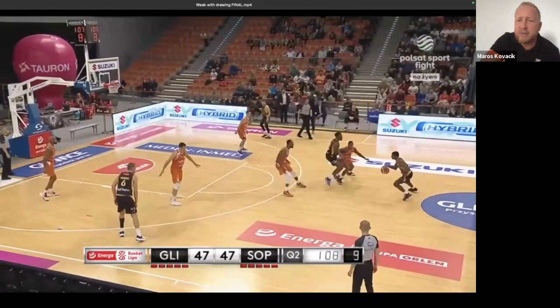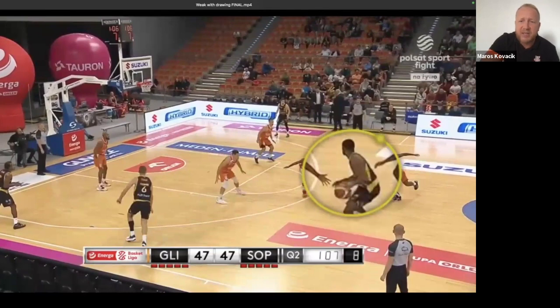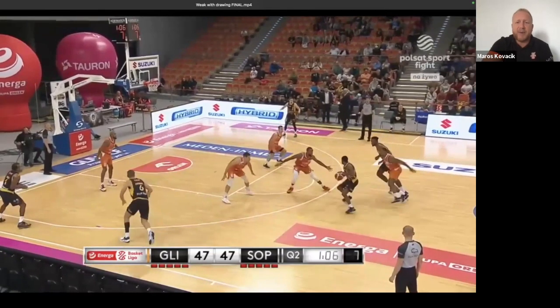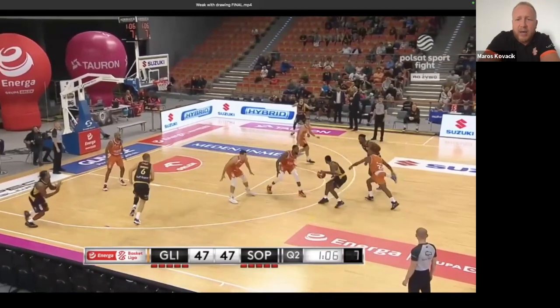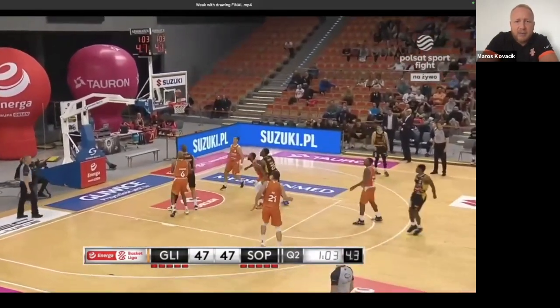Still, okay, forcing left, right handler, getting over, both hands great, protecting any pocket pass. We have a player behind the action on the right elbow, staying really well. Chasing, tough shot.